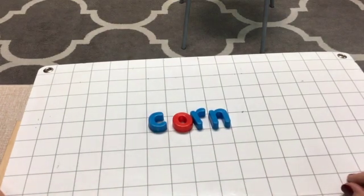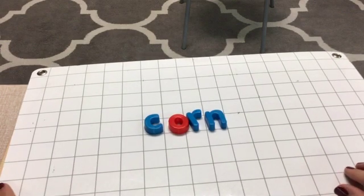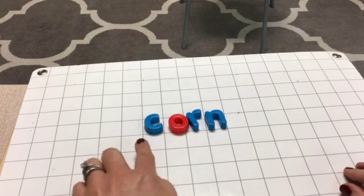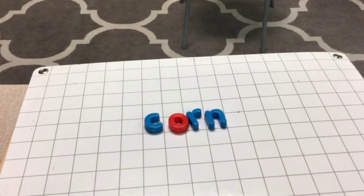When you're reading on Learning A to Z today and you get stuck on a tricky word, be a detective and look closely through the whole word. Happy reading!